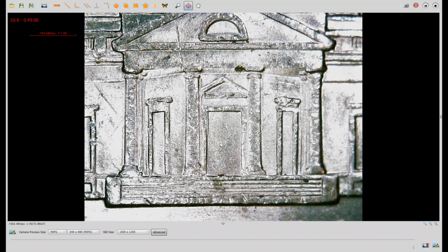Now let's do some varieties. Here we have the reverse of a 2012P. On this example, you can see a large doubled area here at the upper left corner of the central doorway. I couldn't find any matches for this example on the variety website, so it's possibly a new variety.